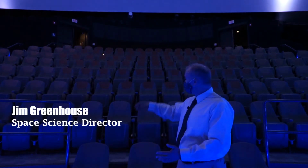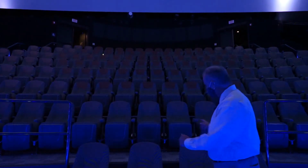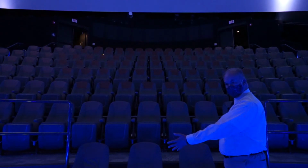I'm Jim Greenhouse, the Space Science Director, and I want to welcome you to our beautiful new planetarium interior that was worked on while the museum was closed. You can see we've got all new seats in here. All these seats are wider than the ones we had before. They are super comfortable. And we've got about the same number of seats we had before, but we were actually able to add a whole new front row here.